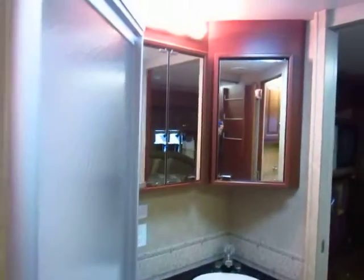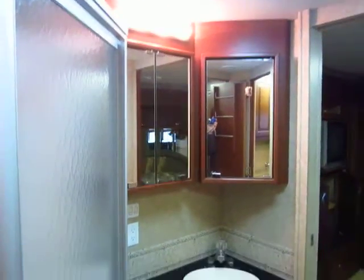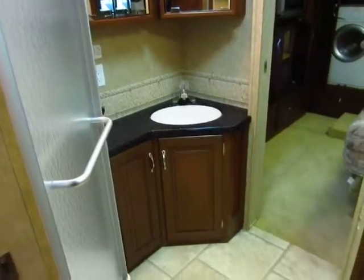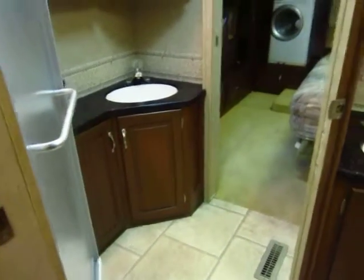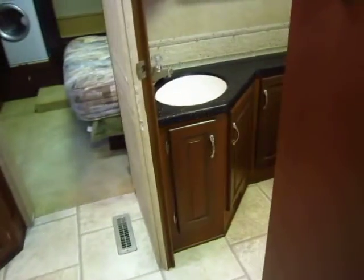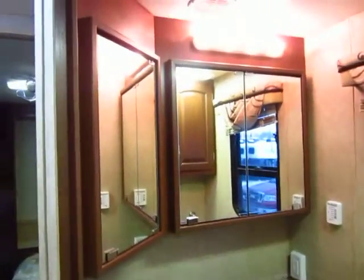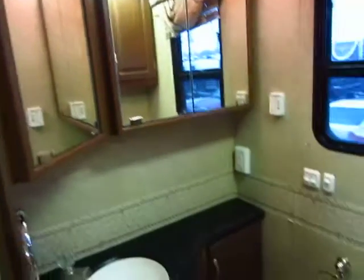I really like the split bath here. So we've got the shower and one vanity and lavatory right here in your main bath area. But you notice in the private section you have a separate lavatory and vanity section with a double mirror set up here. So if you're getting ready to go out some night, you're all set.